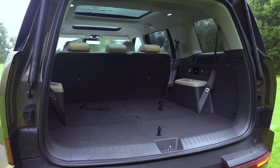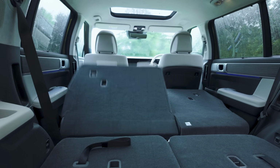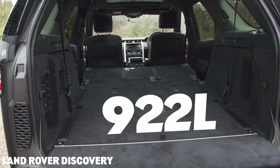To fold down the middle row, all I have to do is press these buttons here like that. So if I just press that one in, and then you have loads of space. It's still not quite as big in terms of total capacity as a Land Rover Discovery, or at the other end of the price scale, a Skoda Kodiaq.